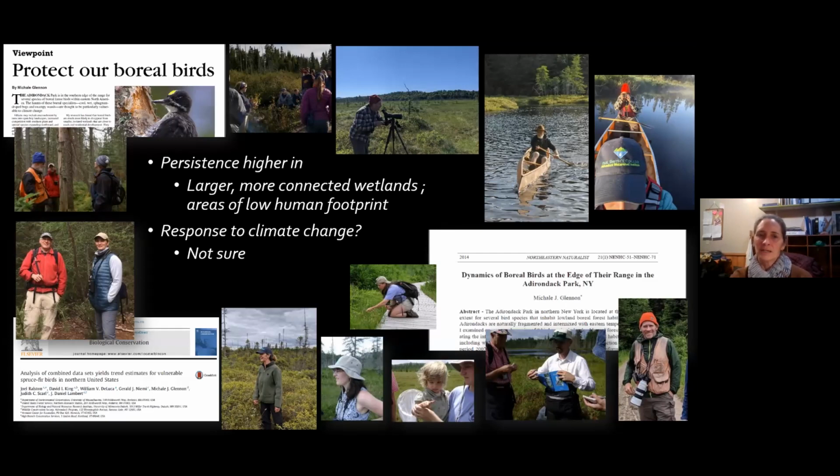Similarly, the areas that had lower human footprint, fewer houses, fewer roads, fewer anthropogenic influence on the landscape, were places where we were more likely to find these birds, and they were more likely to stick around. Whereas in the isolated places with higher degree of impact nearby, of roads and houses nearby, they were more likely to abandon those sites. So we confirmed those predictions.